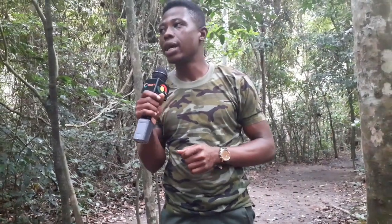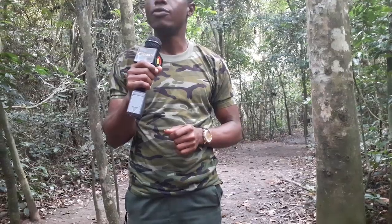So if you are here this morning to experience the Kakum Canopy Walkway, I will urge you, do not put any fears in you by walking. The walkway is totally safe for everybody. No matter how your weight is, the walkway is ready to support you, because the maximum weight the walkway can support is 8 tons. That is the weight of 2 big forest elephants. We humans, nobody can even weigh 1 elephant.